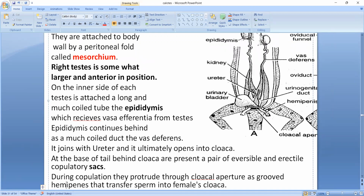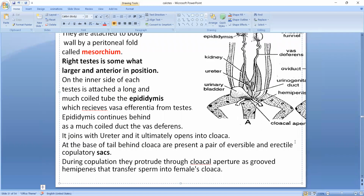Here these are the hemipenes. This is singular, hemipenis. So this one and this one, a pair. Normally they look like sacs. During copulation they become erectile and transfer sperm into the cloaca of the female. So having a pair of hemipenes is an important feature of reptiles. So that is the male reproductive system.